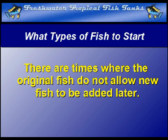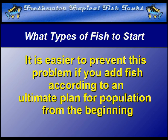There can be times when the fish that are originally in the aquarium do not take kindly to new, more delicate species after the run-in. That is why it is very important to have an idea of the ultimate inhabitants from the very start. That way, the species selection can be more logically made right from the beginning and the ultimate mix easier to create.